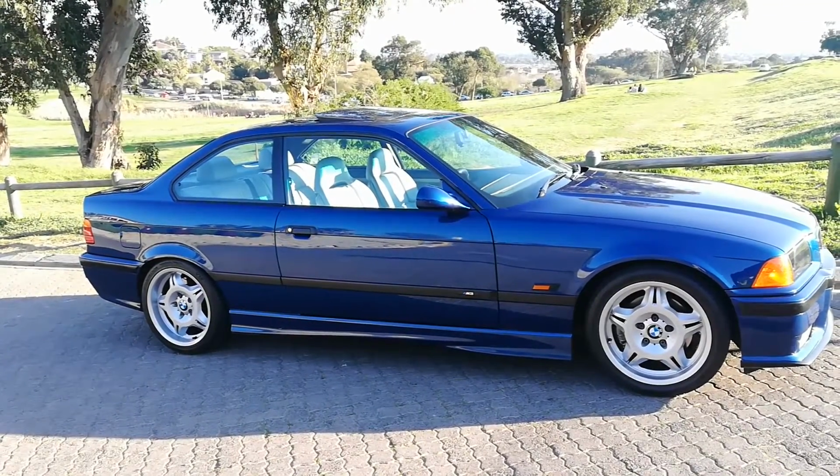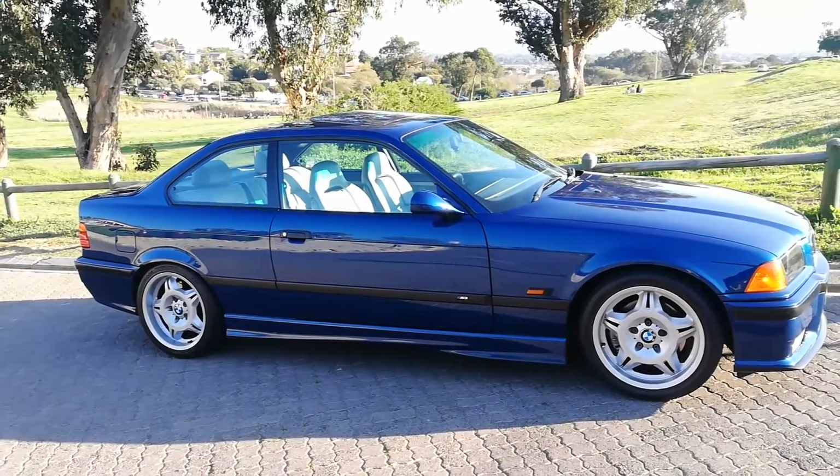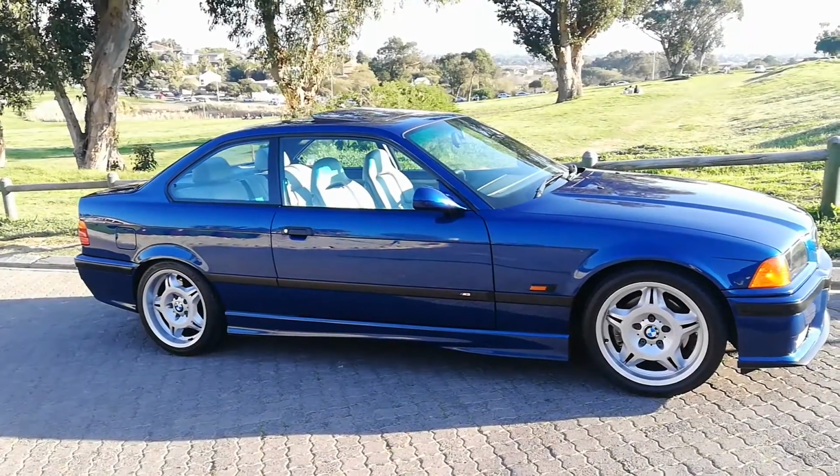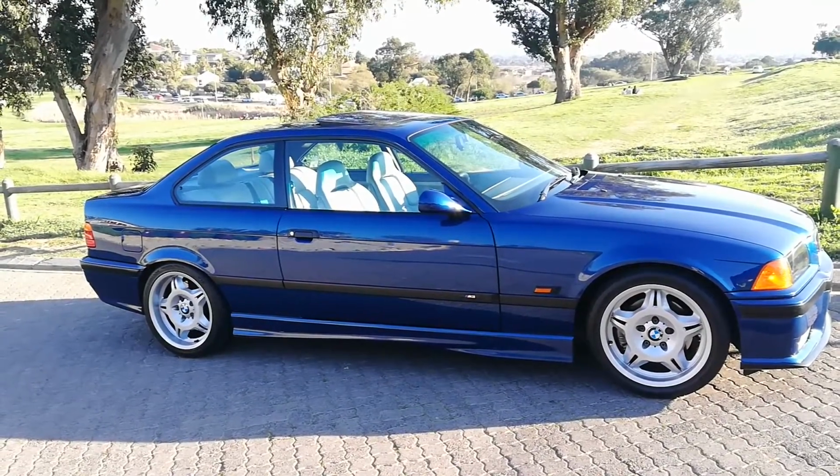Also, regarding the rims, on the E36 M3, the front rims were narrow and the rear rims were wide. So you had that offset. They were not the exact same square set all around.